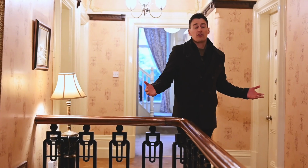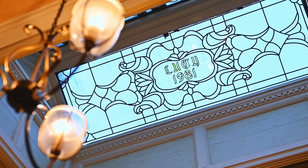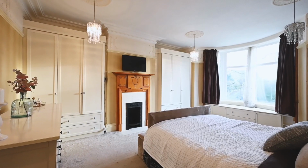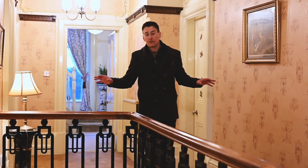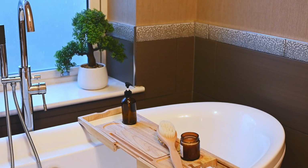And then up onto the first floor, and as you can see, the fantastic decor and historical themes continue. And on this side, we've got three large double bedrooms. One of them's been used as a bit of a study come office at the moment, and all of them have got fitted furniture. And then we've got the large, spectacular bathroom as well.